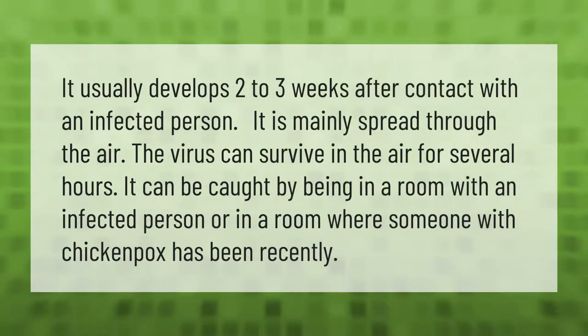It usually develops 2 to 3 weeks after contact with an infected person. It is mainly spread through the air. The virus can survive in the air for several hours. It can be caught by being in a room with an infected person or in a room where someone with chickenpox has been recently.